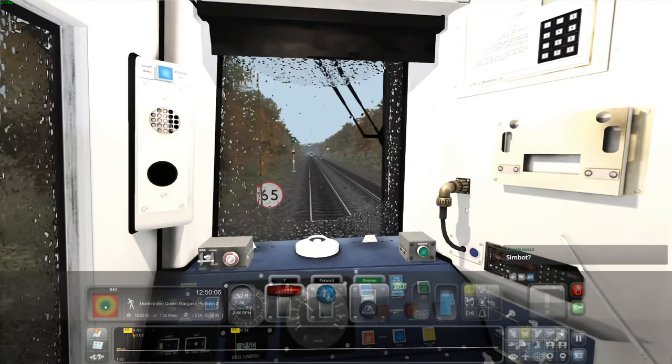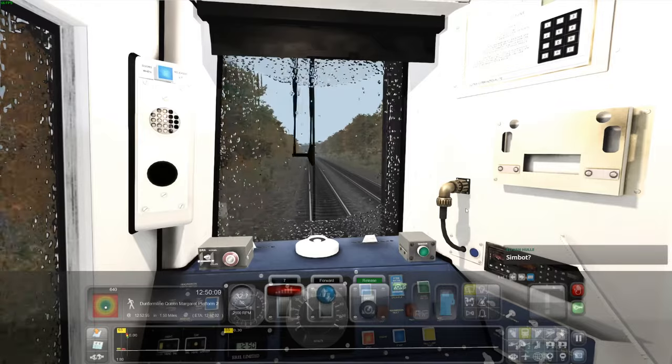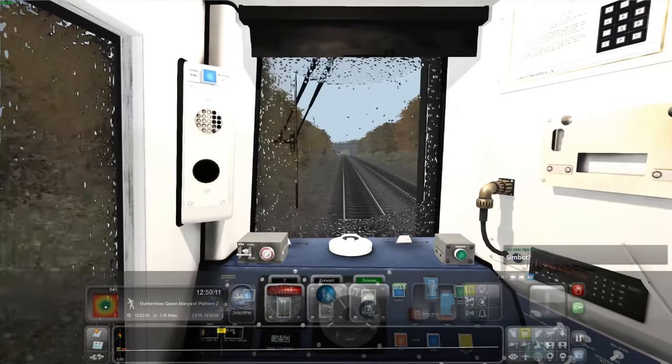Simbot, yeah. That's the automated moderator.